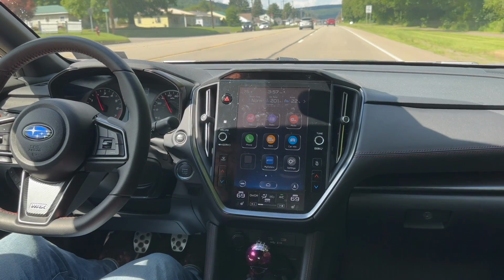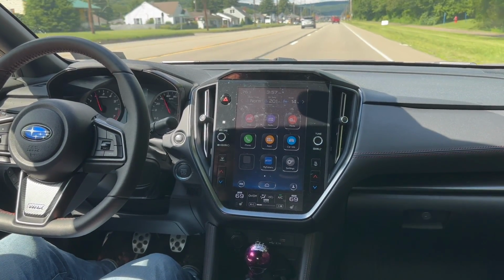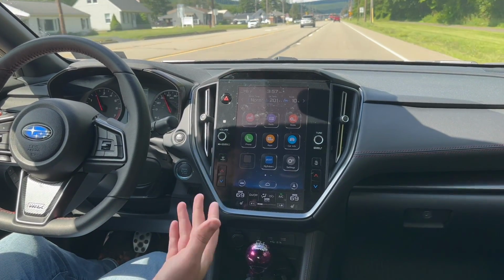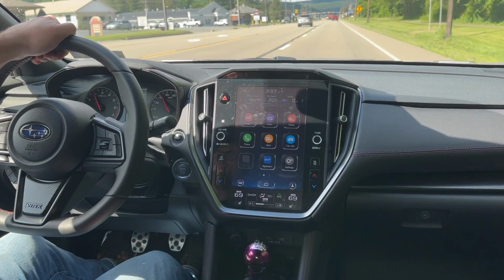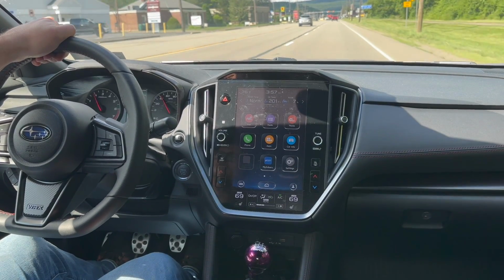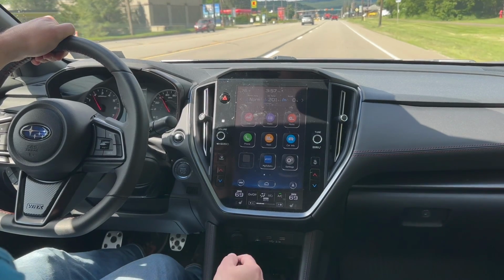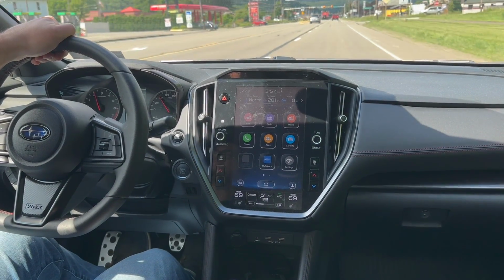On the back roads, when it takes corners, it is almost flat. I would say it's definitely the best suspension I've ever had in a WRX. Granted, I've only had one before. I just had a 2015 VA. And this one blows it out of the water suspension-wise, handling-wise. I would say that's one of the greatest things about this car, the suspension itself.